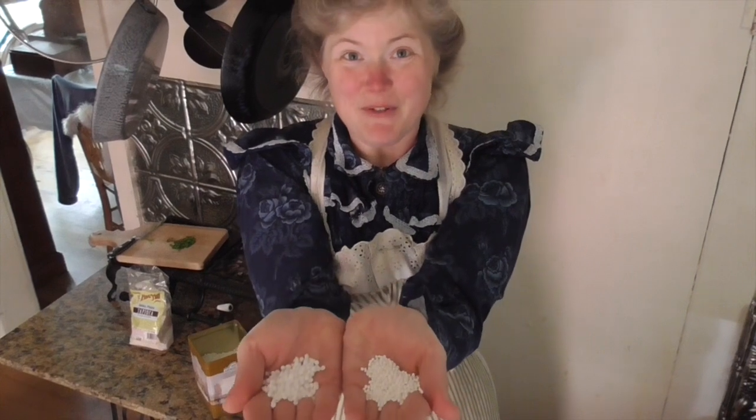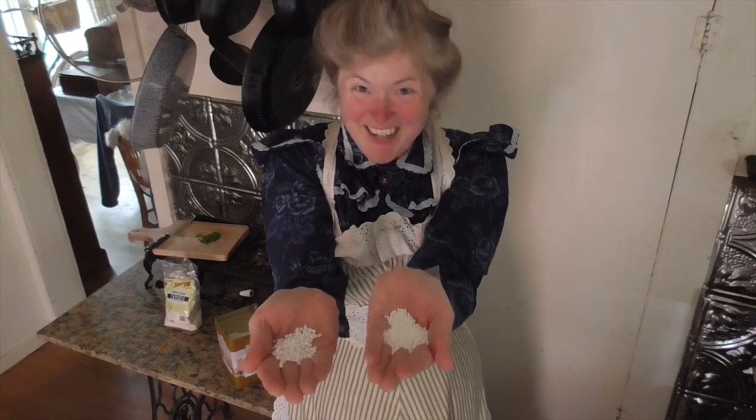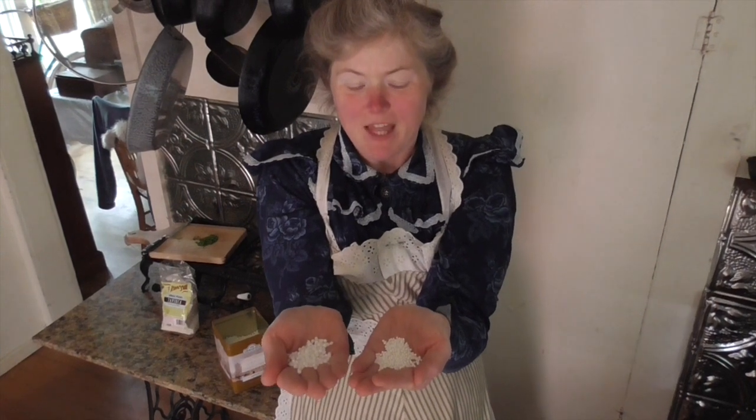And it gets even more confusing because at different points in time, depending on which one was more valuable, sometimes people selling them will call sago tapioca if tapioca happened to be making more money right then, or they'll call tapioca sago if sago happened to be more valuable at that particular point in history. But they are different. They come from different plants. They have slightly different nutritional values. And also, sago is a little chewier. Tapioca is a little mushier.